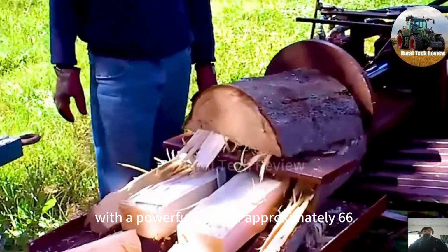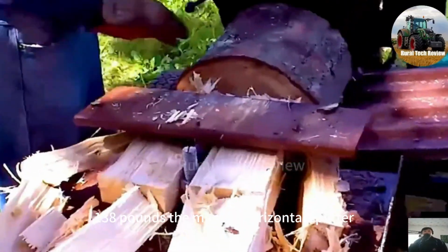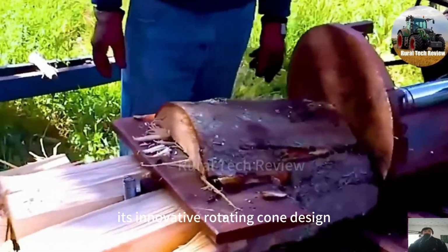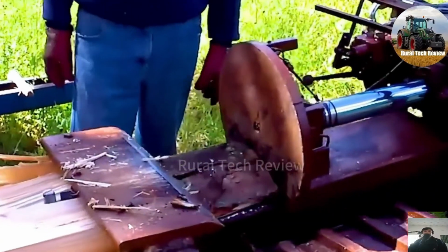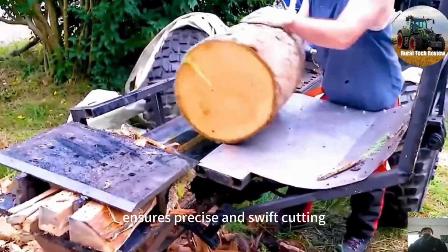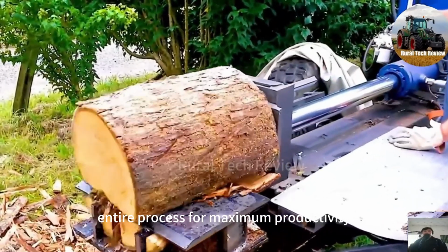Approximately 66,138 pounds, the manual horizontal splitter delivers exceptional efficiency. Its innovative rotating cone design enables it to tackle even the toughest logs with ease. Additionally, the integrated saw blade ensures precise and swift cutting, streamlining the entire process for maximum productivity.